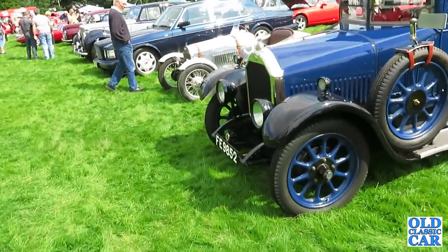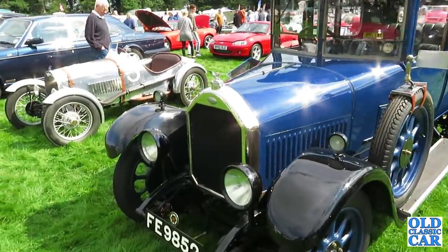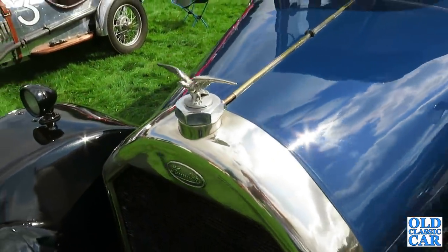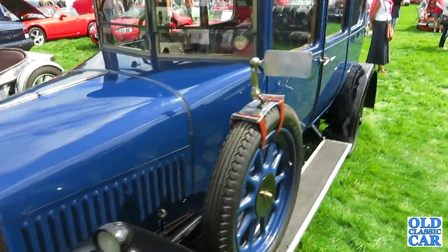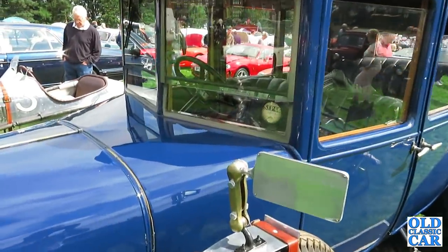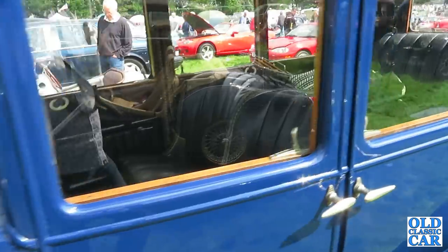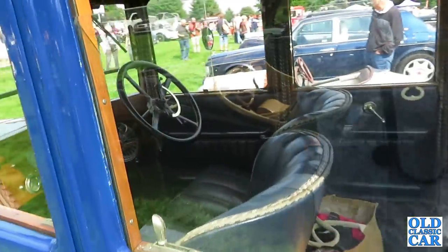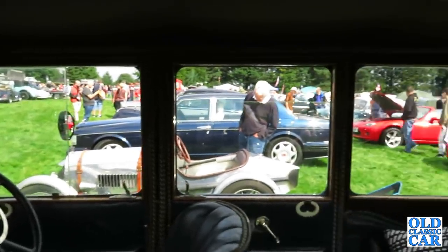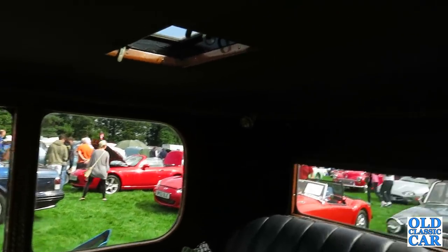And over here is a wonderful late vintage Humber Saloon. I do like this. Note the V windscreen. Four-piece glass. Not too many vintage cars here, so it's nice to see them when they do turn up. Let's have a look at the interior. Not sure if the camera's picking up the headlining, the roof lining, the trim.